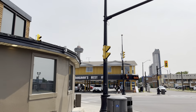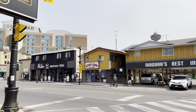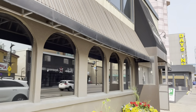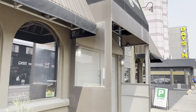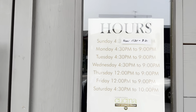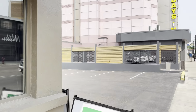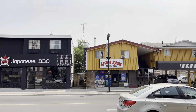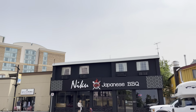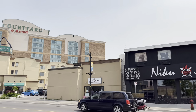Okay, we're gonna keep going on Ferry Street. We're just coming up to Four Brothers Cucina, an Italian restaurant. I don't see any menu here though. Sunday tells you their hours though. Japanese barbecue, Niku. Lots of different places.